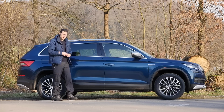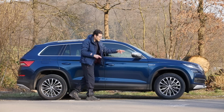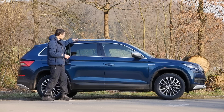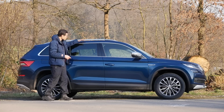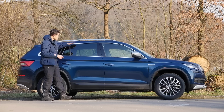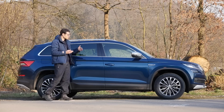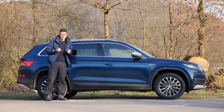There's also a Skoda Kodiaq Sportline available. In this case, the wheel arches would be painted in vehicle color. And we also have the roof rail, in line with the chrome frame of the windows. In general, of course, the Kodiaq is more about form follows function. You can see it on the exterior, but it doesn't look too boxy, I think.